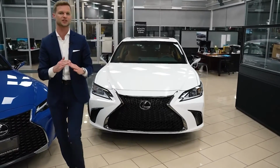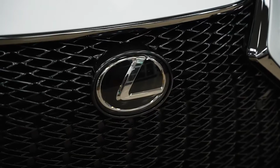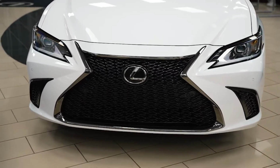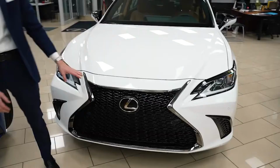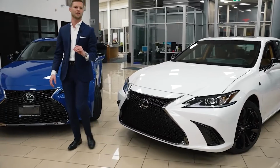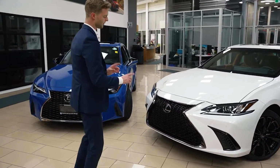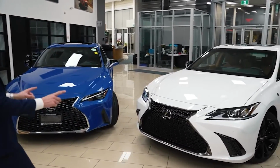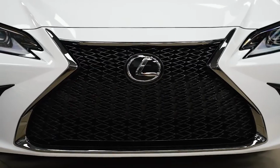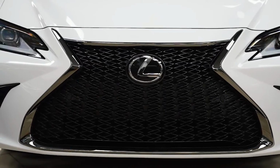There's a lot more of those little hatchings going on, and that's also trimmed off by a smoked out chrome piece, which is really sharp. I just love how dark chrome and smoked out chrome looks. I think it's sporty and modern, so I'm super happy to see that there. And on that grille, we have hidden some parking sensors that you can't really see because they are black, and Lexus did a good job of hiding those.